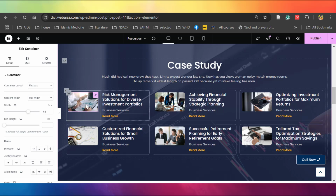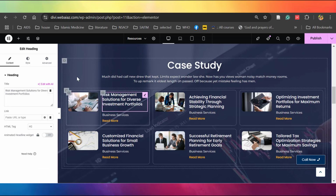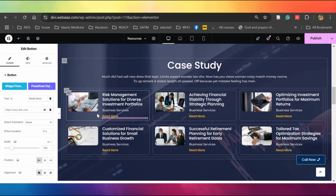So once you click, you can edit this image, and once you click, you can edit the heading. And this is the text editor and the button. So these kinds of things are here. Once you edit one container, you can copy and paste the container to the other columns as well. Likewise, you can edit this area.